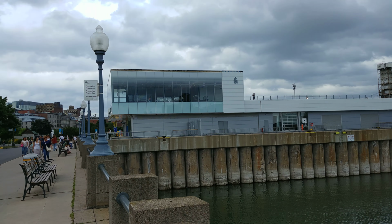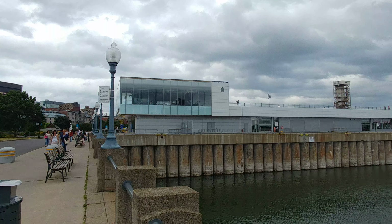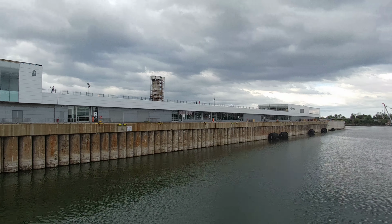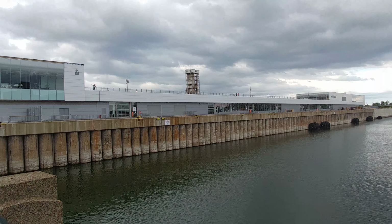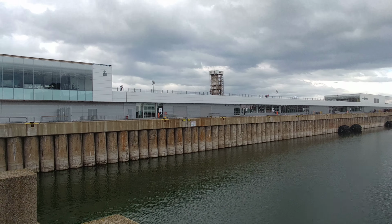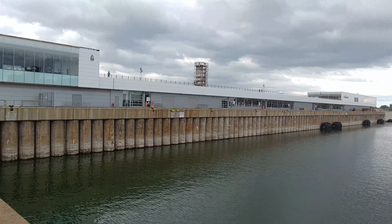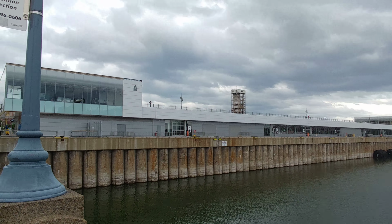You can see there's a little observation area up there. Apparently there's a nice rooftop garden and all kinds of different things. So I'm going to give you a little tour of this. This is my first time seeing this building as well. So we'll be doing this together, actually, this tour of this new terminal.